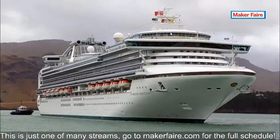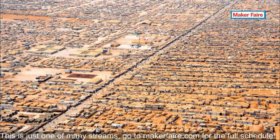Not only islands, closed, separated, or isolated areas can be found everywhere in the world. Cruise ships, refugee camps. Yes, this is a refugee camp in Jordan. Imagine if all such places had their own qPCR machine.